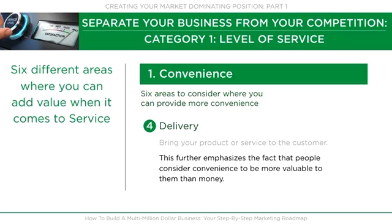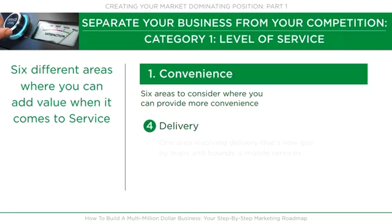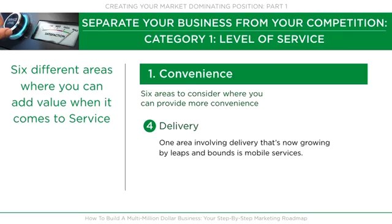Dry cleaners are now using delivery to dramatically increase their revenue and profits. They now offer to come to your home on a specific day and time to pick up your dry cleaning and then deliver it back to your front door when they complete the job. One area involving delivery that's now growing by leaps and bounds is mobile services. This is where the business comes directly to your location to perform their services.